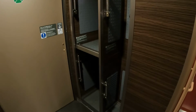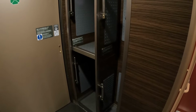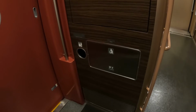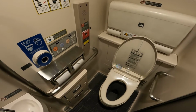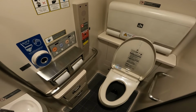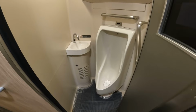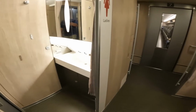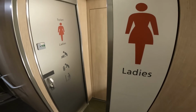Unlike the Shinkansen between Tokyo, Kyoto, Osaka, Fukuoka and Kagoshima, you don't need to reserve these spots. Outside the door area are the trash bins and toilets. Speaking of toilets, they are exceptionally clean here in Japan. They even fold the toilet paper like in hotel rooms. There's also a urinal, a separate wash basin, and even a woman-only toilet.